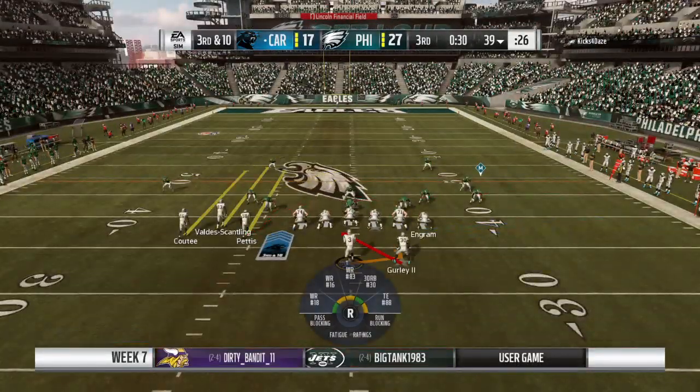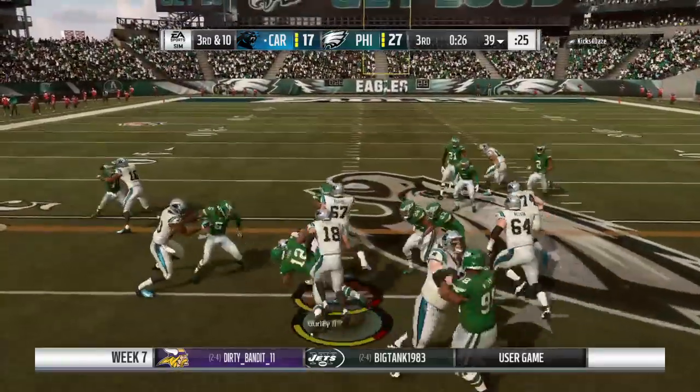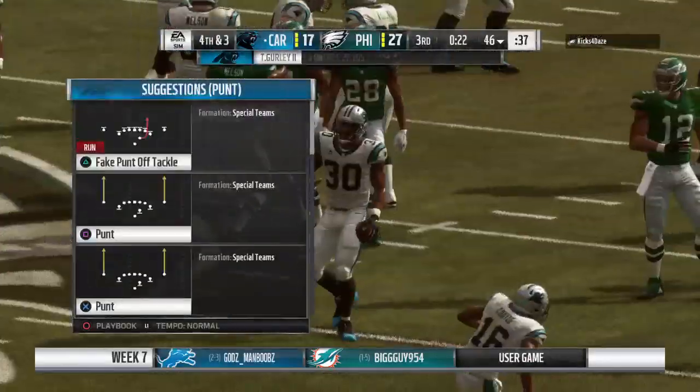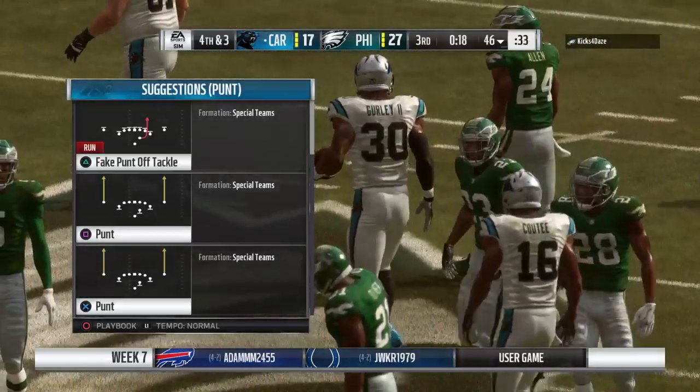Yeah, he's being hurried. He got rid of it before taking the hit, but incomplete. On third down, they'll run it with Gurley. And he'll be taken down at the 46-yard line. A good pickup there, 7 yards, but it brings up fourth down.